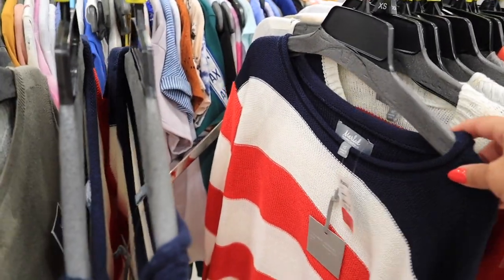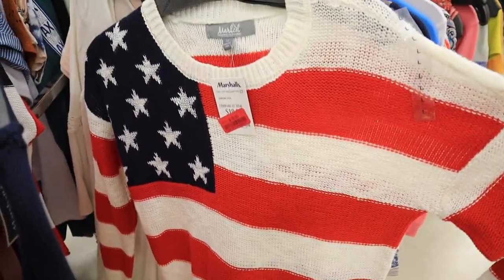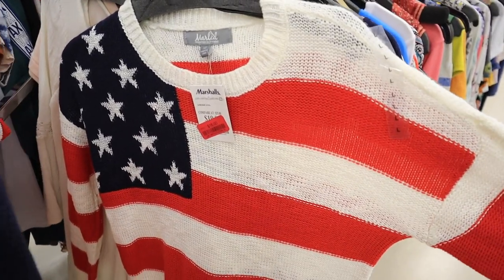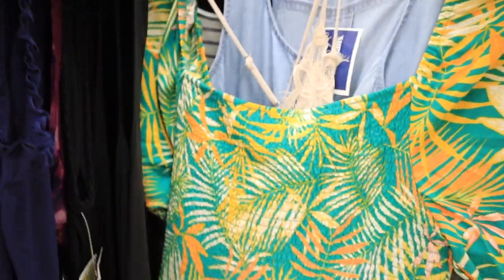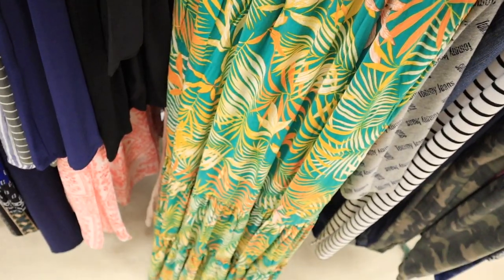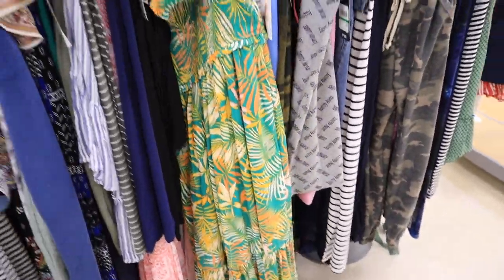They have a couple of them, so it's definitely meant to be here. Look at that one. How adorable is that? This is $16 on clearance. I just found this Betsey Johnson dress. It's in a really pretty summery print. Name brand. They have some really awesome clothing finds right now.